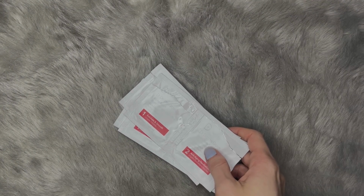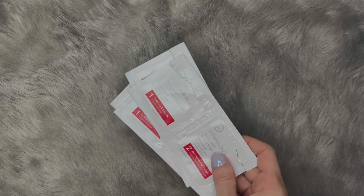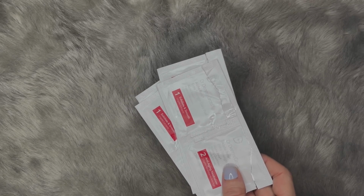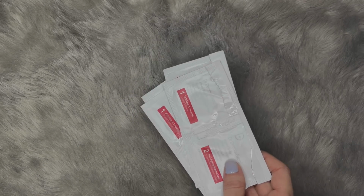And then of course my Dr. Dennis Gross Extra Strength Daily Peel Alpha Beta Extra Strength Daily Peel. I used this a little less because I also used the Skin 1004 Zombie Peel.